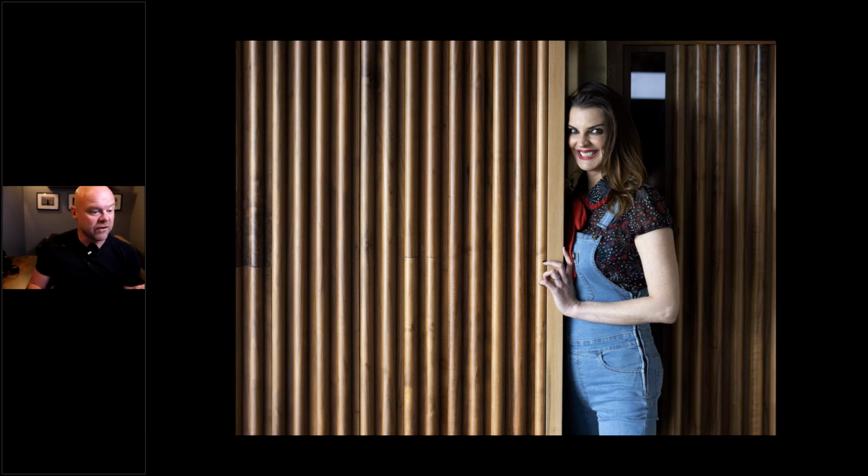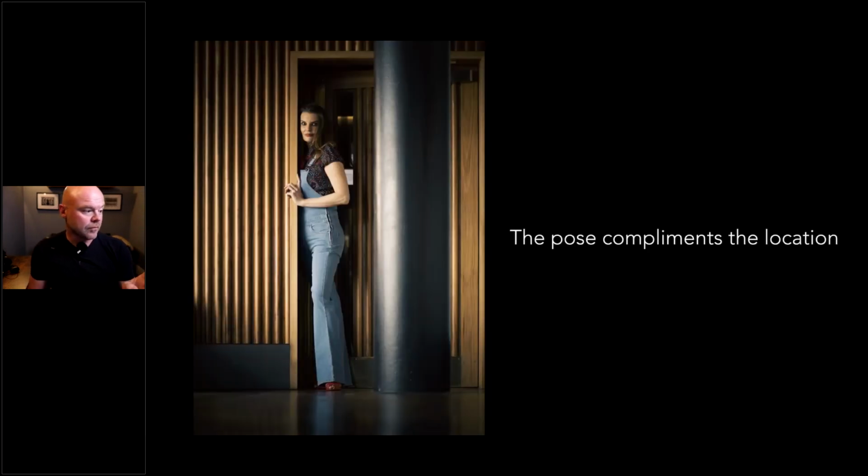And we looked at this photo earlier, and think about this as well. The pose will complement the location. So by having that pose with the straight leg, what complements the woodwork on the wall, the pole, everything works together because we're looking at verticals. So we've got three verticals. We've got the wood, we've got the jeans, and we've got the grey pole, and they all come together and they work together. So it's pleasing to look at.